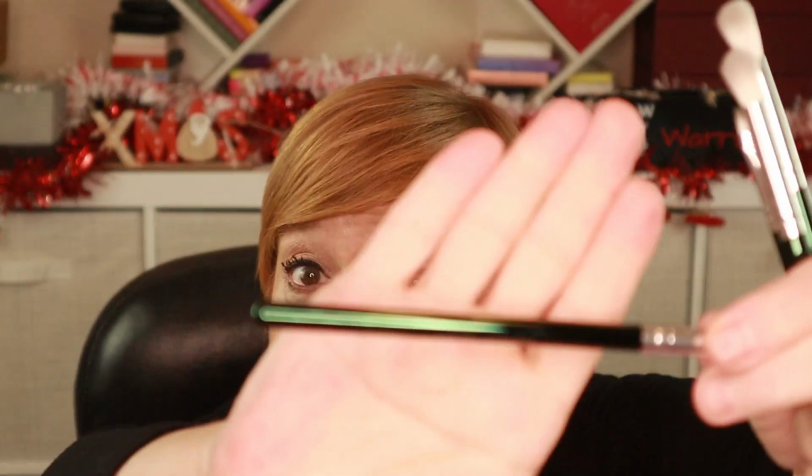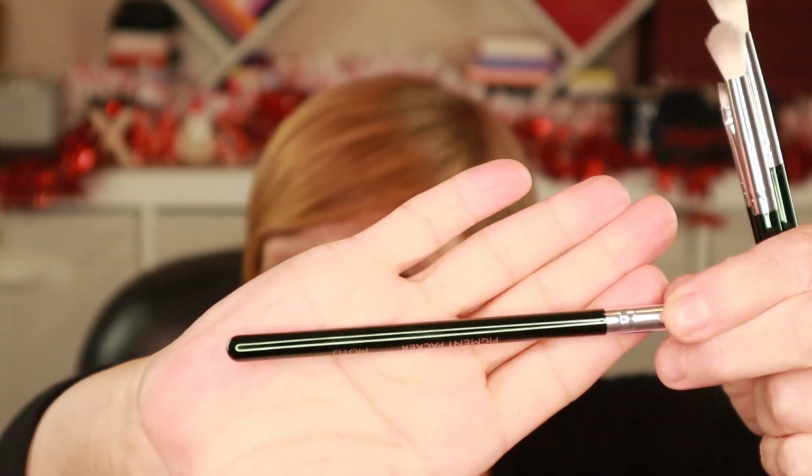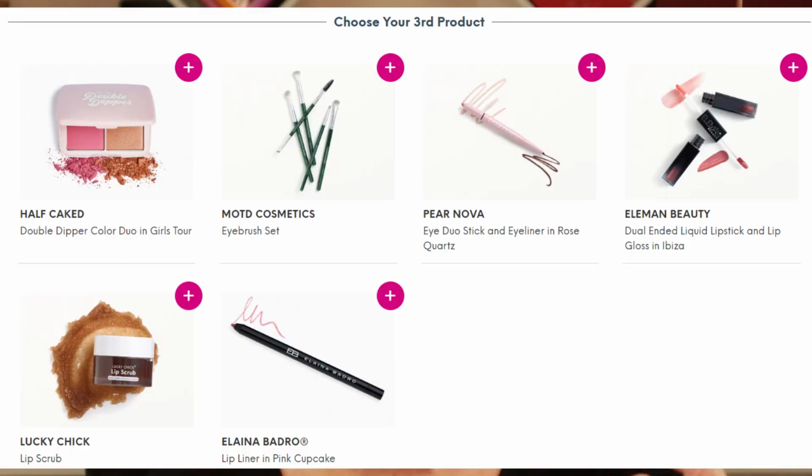It's a really pretty deep kind of emerald green, which I don't see very often and I think is really nice. The brushes are very soft and they are a nice density, not super dense. I mean, perfect for blending eyeshadow, but sometimes we get brushes that are a little too flimsy. These look nice. And since I chose eye brushes, the choices probably weren't the best. I'm going to list them for anyone who is curious.